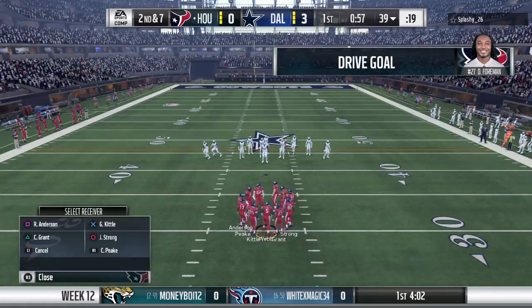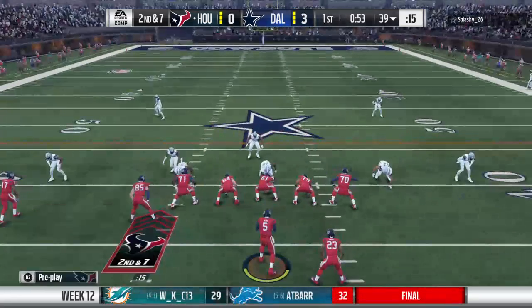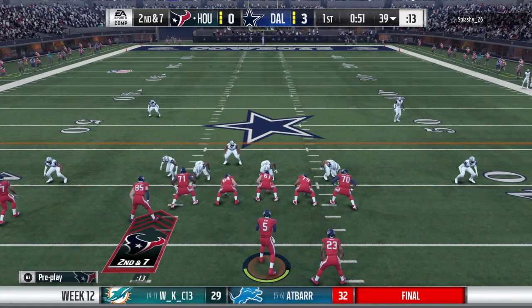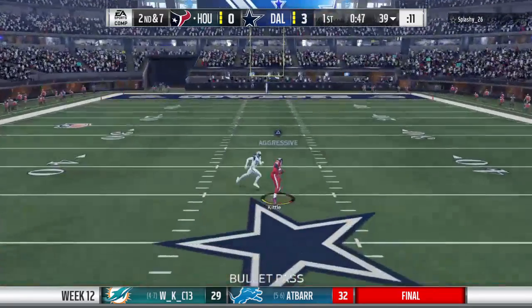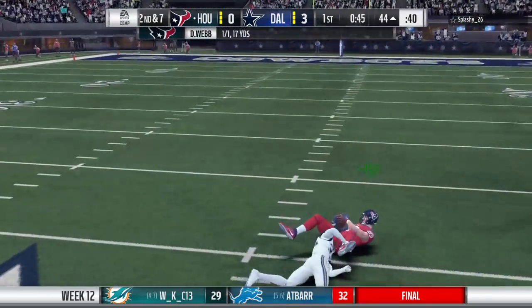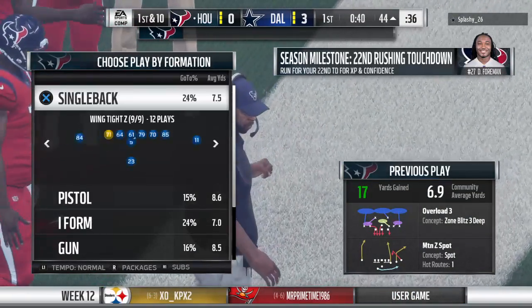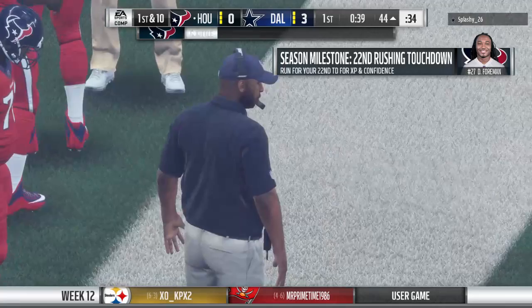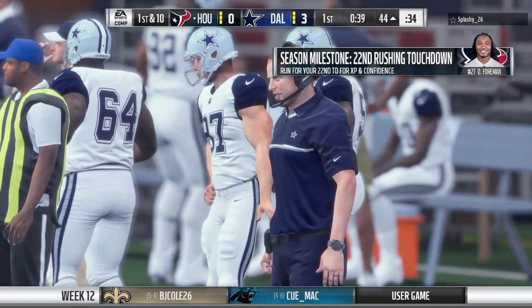The clock running here, under a minute to go now in the first quarter of a 3-0 game. Hurry up, here we go. Green, 39. Green. On second down, Webb. The first catch of the game for George Kittle, taking it across midfield and inside the 45. Give them 17 on the pickup there, and the Texans also get a new set of downs.